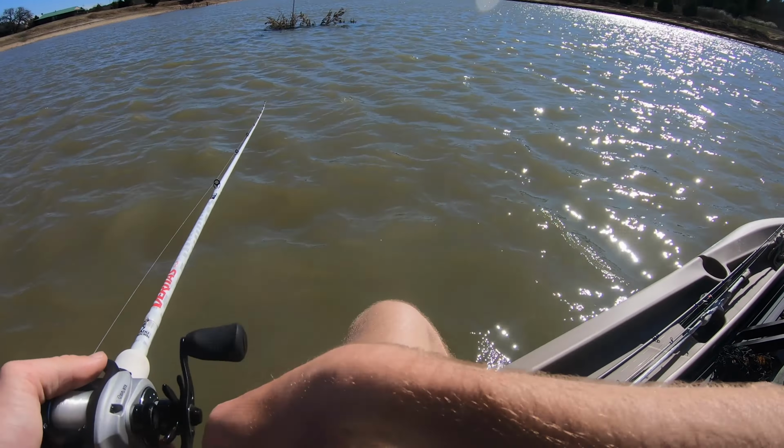This is a 5.1:1 gear ratio reel. Yeah, that's pretty slow. Extremely slow. So when we're booking downwind like that, and the fish is running at me, there's like no chance. I didn't even know I had a fish on for a second. There was one of these guys. I don't know if it's a good one or not, but he was just like swimming with it. I'm doing a circle. He's freaking out.